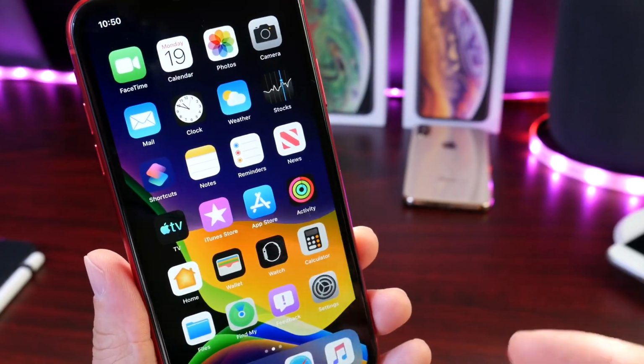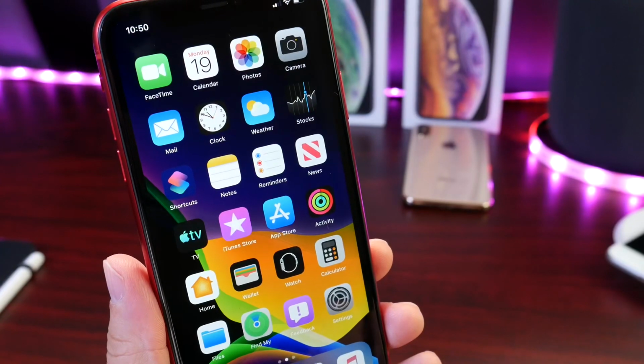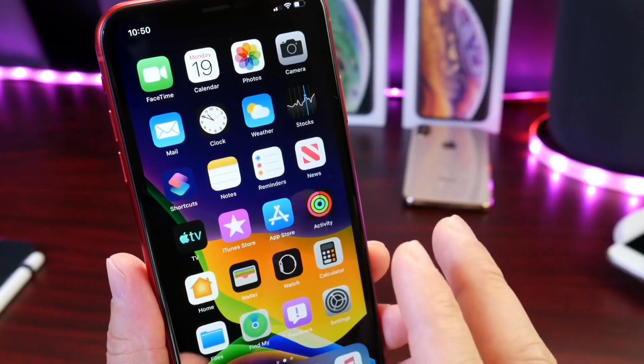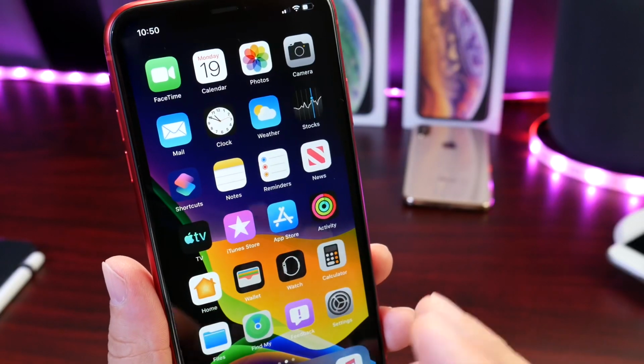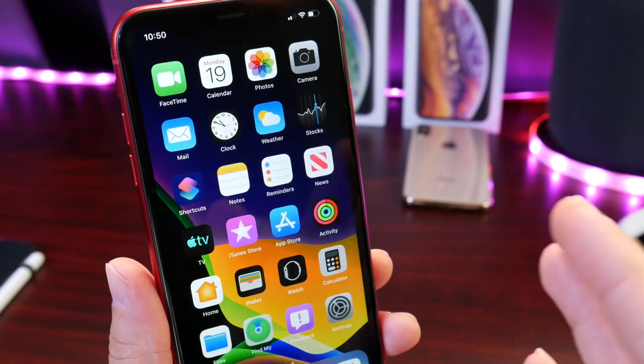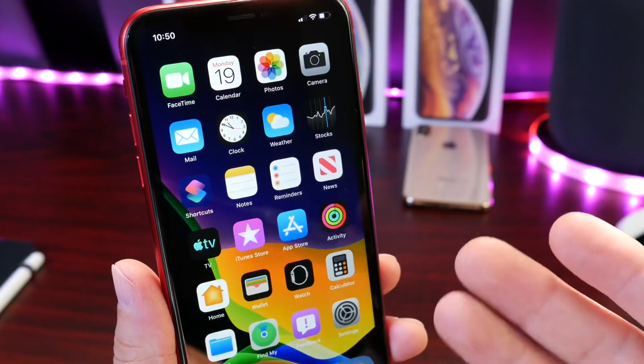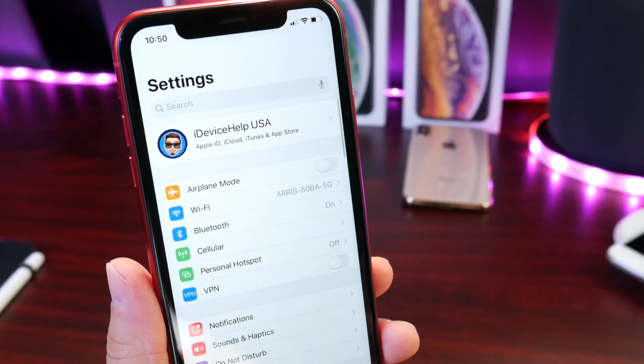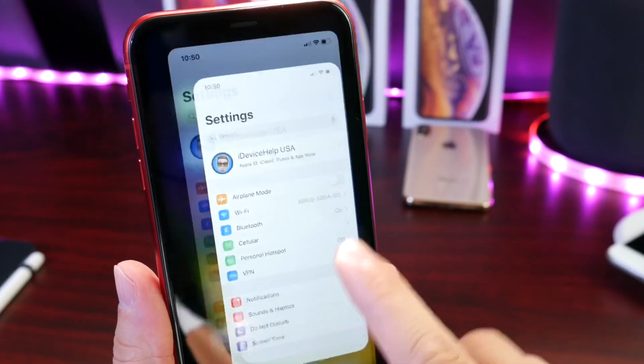Now, my opinion with the latest beta, iOS 13 Developer Beta 7 on the iPhone XR, I've had a great experience, better than Beta 6. Battery is pretty much the same as before, not necessarily a good thing or a bad thing, but at least it's not worse. So I'm okay with the battery. Battery seems to be okay, anywhere from 7.5 to maybe 8.5 hours in some cases of on-screen time.